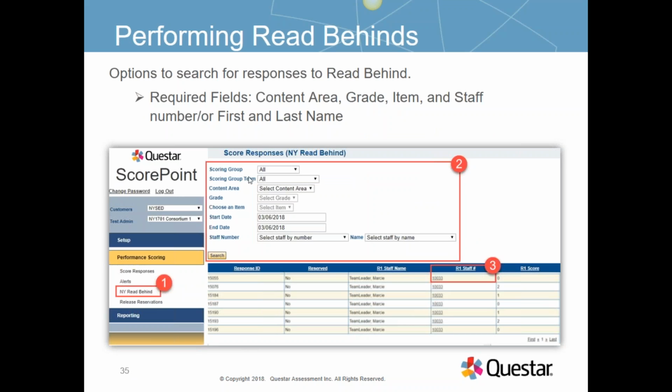The next thing I want to talk about is performing read behind. So, options to search for responses to read behind. First of all, under the performance scoring window, a team leader and a scoring director both have the ability to see the read behind. So you click on read behind.